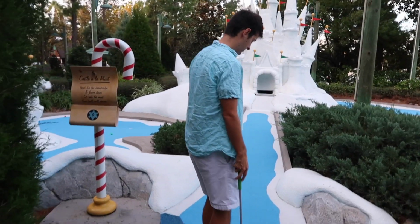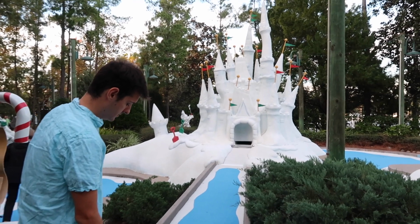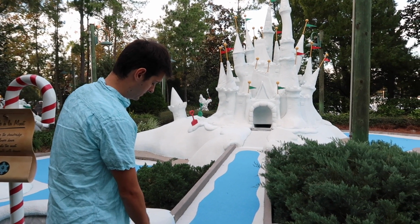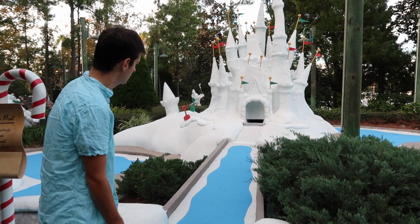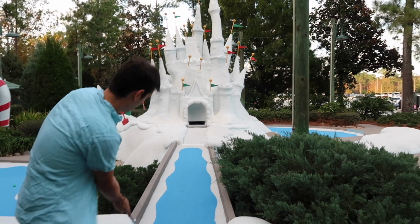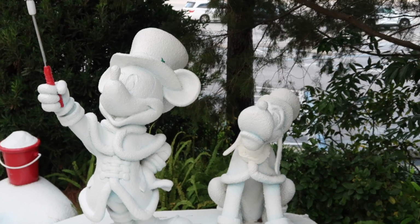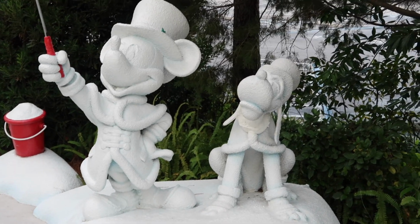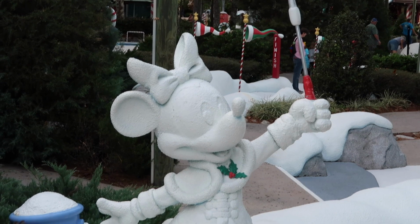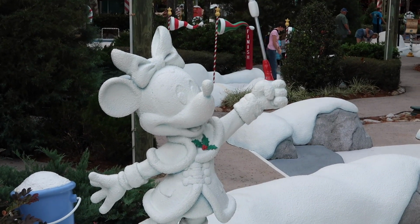Number 9, Castle a la Motte. Through the castle we go. Oh, there's a trapdoor that opens and closes. Good luck. Up, and he went to the side route. On hole number 10, we got Mickey and Pluto and Minnie Mouse over here as well, and their cute little snow attire. I guess they're made of snow. Still counts.